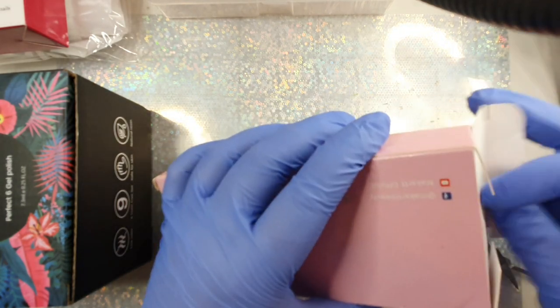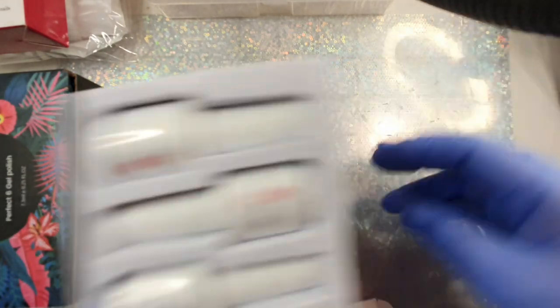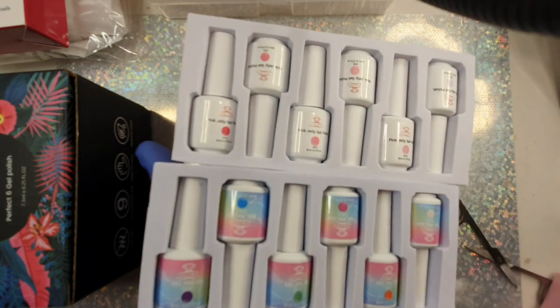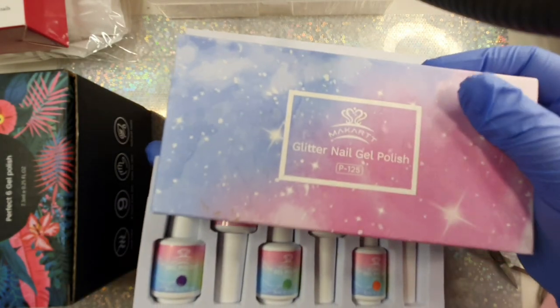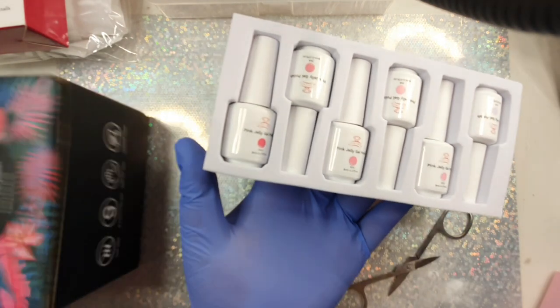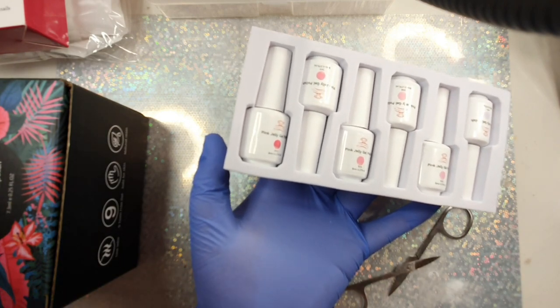Open sesame, thank you. So this is the pink jelly. I was obsessed with these three: the mermaids, the pink jelly, and that starry one, the glitter one. I'm so happy that I got them because they are gorgeous. I haven't even swatched them yet. I just love the packaging alone and the swatches online.